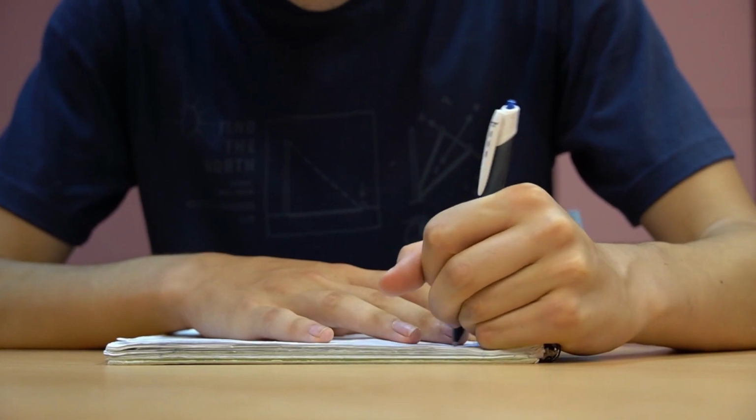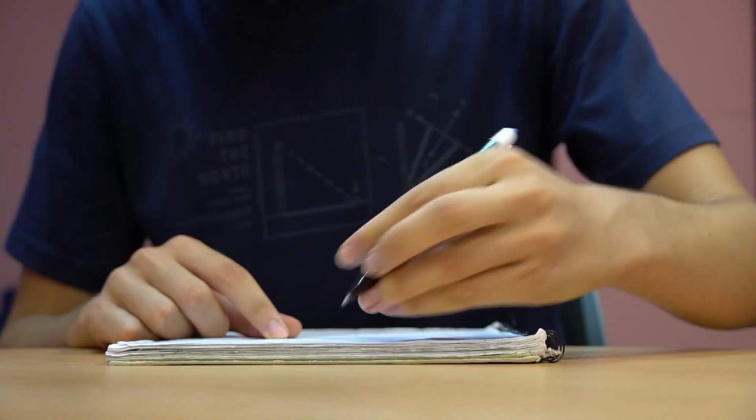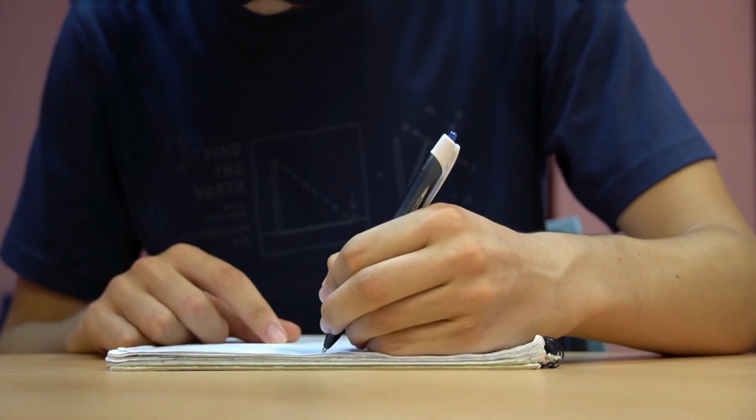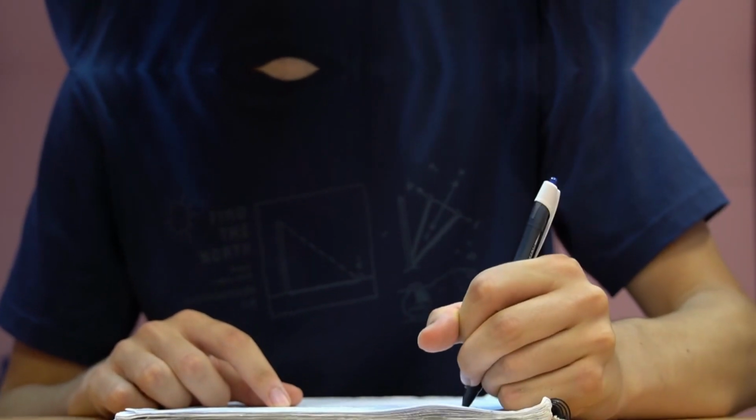And also, the CGP revision guide itself isn't a form of active recall, so you have to be careful that you don't just read through the revision guide or highlight keywords. You need to use it in a way that's active and tests your recall of knowledge.